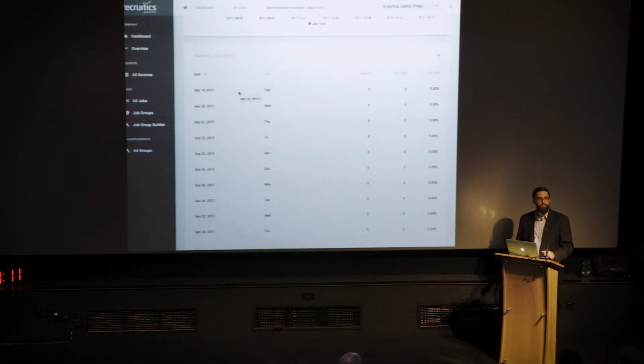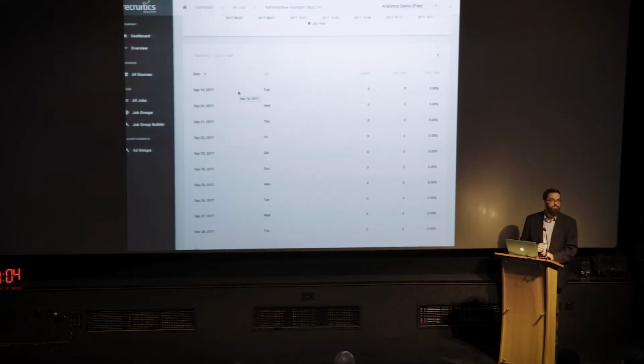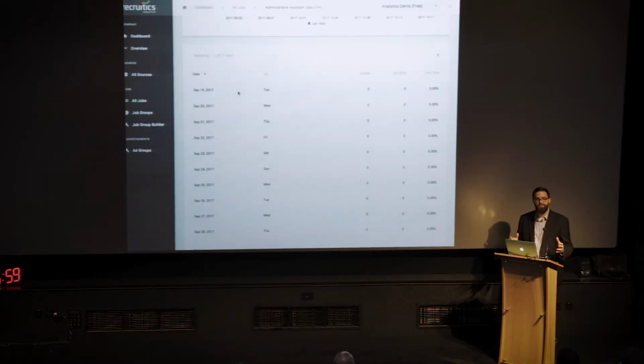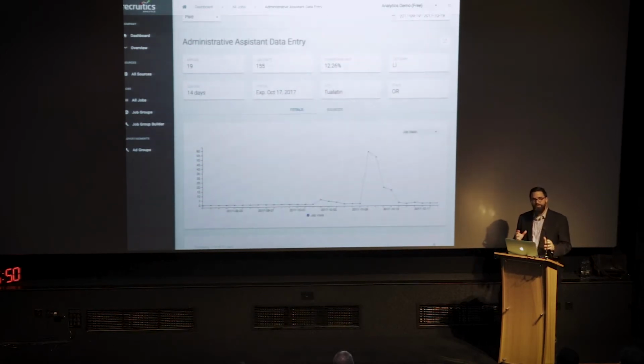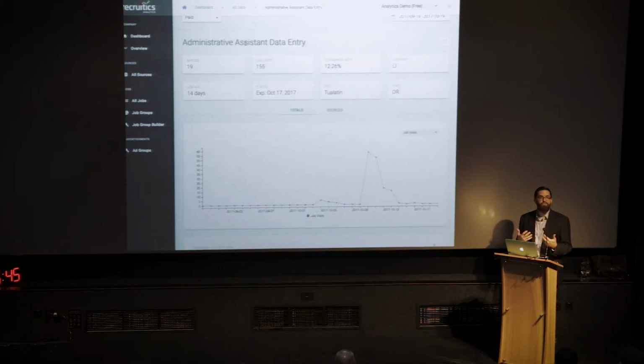Now we've scrapped the source and we've gone to the job. So now we've said in this example, this administrative assistant data entry is very important to my strategy. Probably not true in most cases as it relates to the volume of traffic we see on jobs like this. But for this example, we'll say this is a very important job. And now we can really answer that question that our customers want to know is, what sources are providing traffic for this particular job? Again, it defaults to the total view, so you can see the ebbs and flows of this particular job.